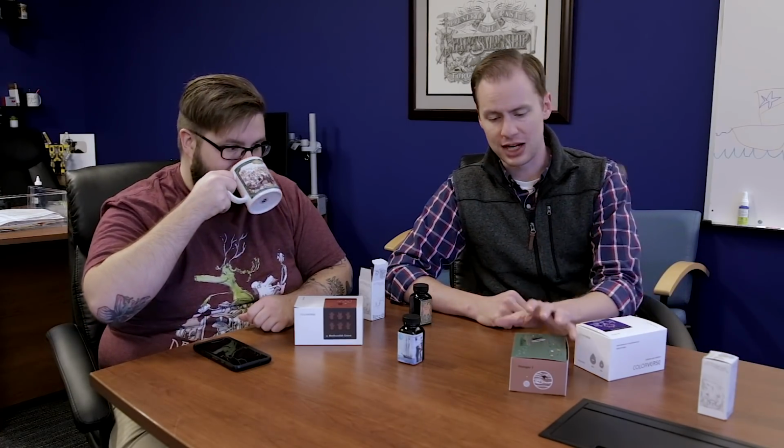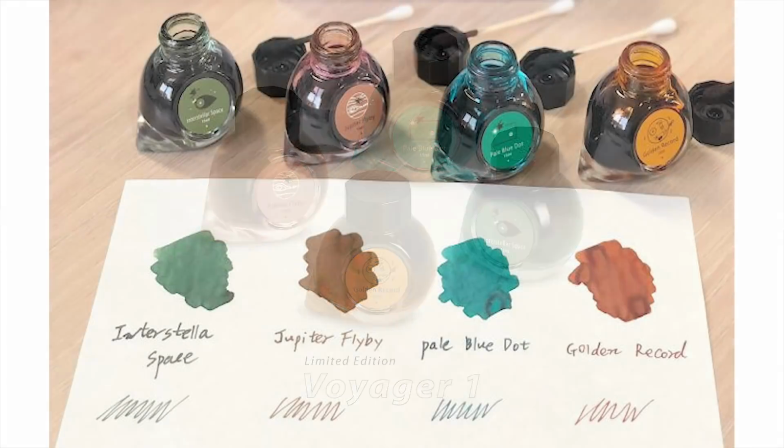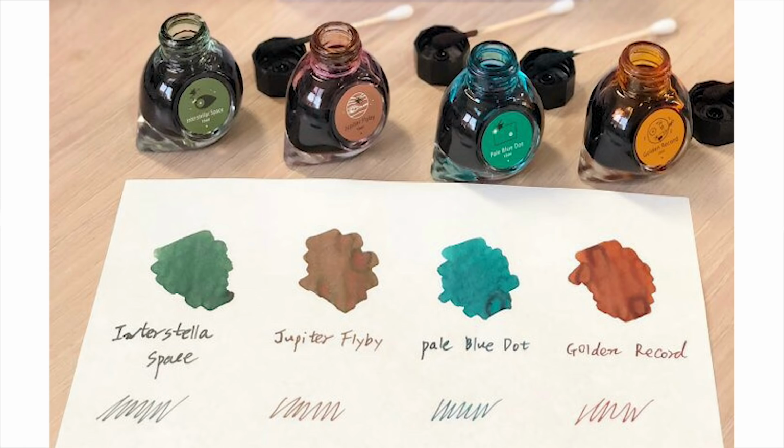Definitely. One of my favorites, and I could talk about this forever, is the Voyager 1 set from Colorverse. We've talked about this at length too, being big science nerds. Science nerds meaning we're not educated in it, but we like to talk about it as though we are. Amateurs. But the Voyager set has 4 inks in there, and they are all tied to the Carl Sagan-created launch of the Voyager 1 spacecraft, which was launched in 1977 and is currently the furthest man-made object sent out into space. It's now in interstellar space, still communicating, still sending data, and the story behind this is just absolutely wonderful.